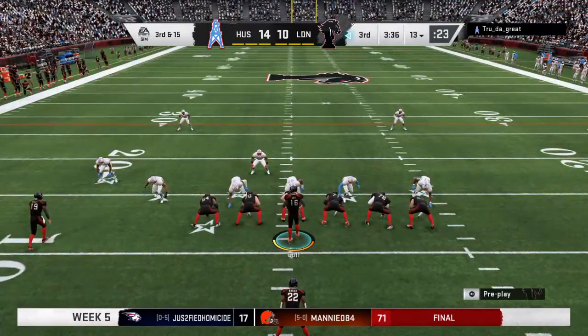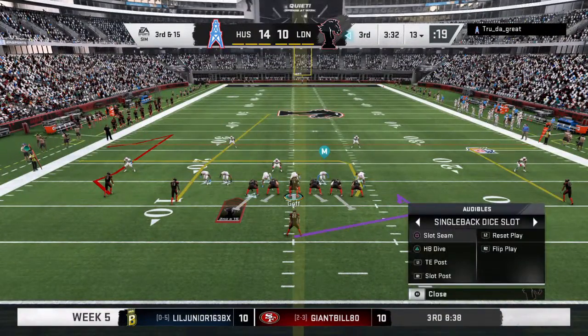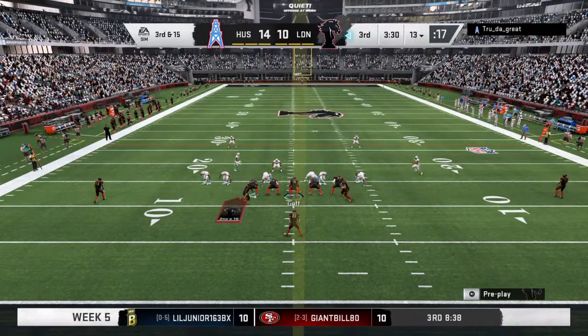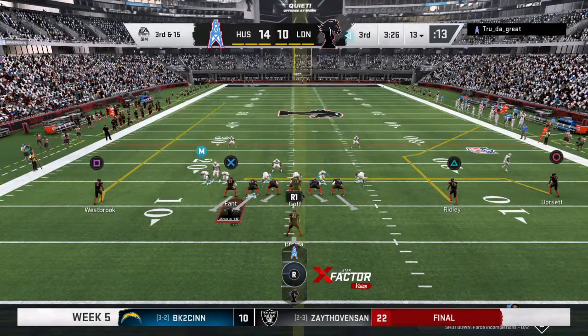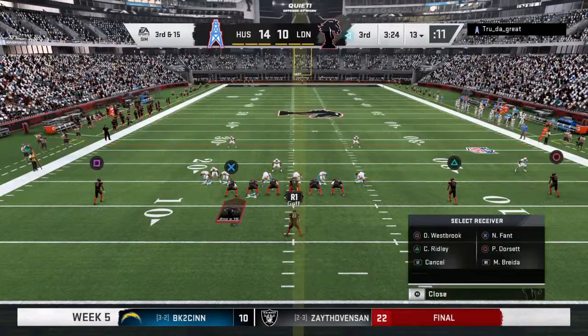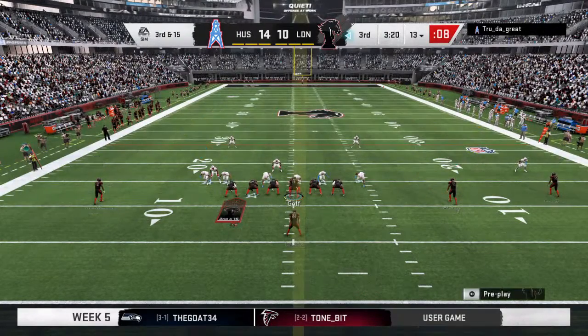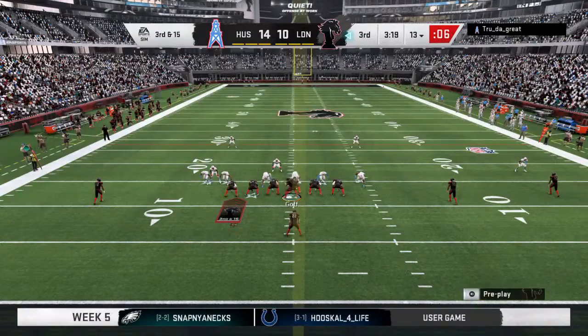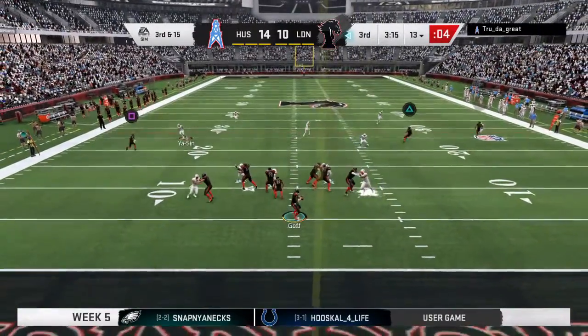And on 3rd down, a nickel formation here defensively. Check. Whip. Watch the whip. You gonna touch 76, tell him. 76. Tiger. Shell. Here's gone.